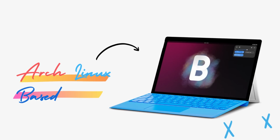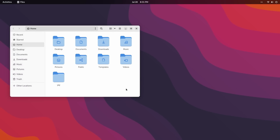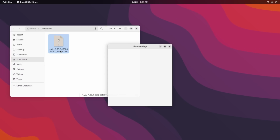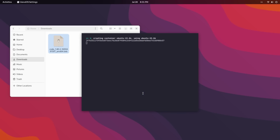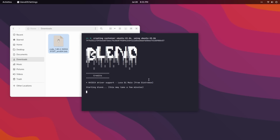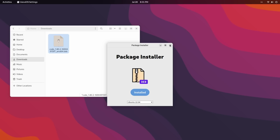BlendOS is also Arch based. While you can install any package from any Linux distro, the core, the immutable base of the system itself is based on Arch Linux. This ensures that you are getting the latest of all the packages and are running a fully up-to-date system always. Just like its mama, BlendOS is a rolling release.